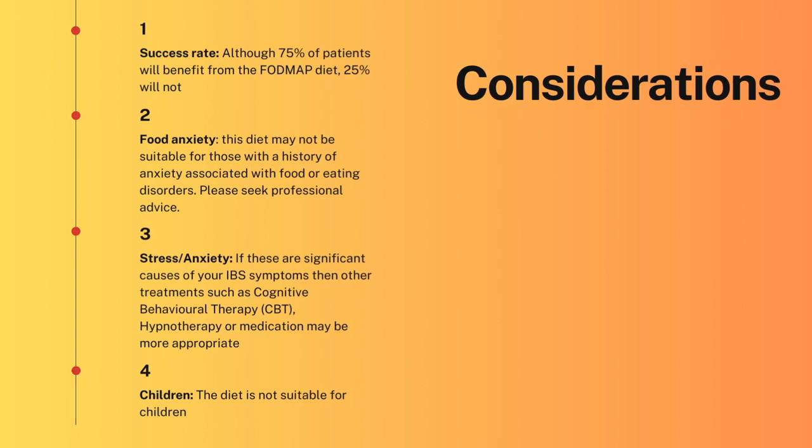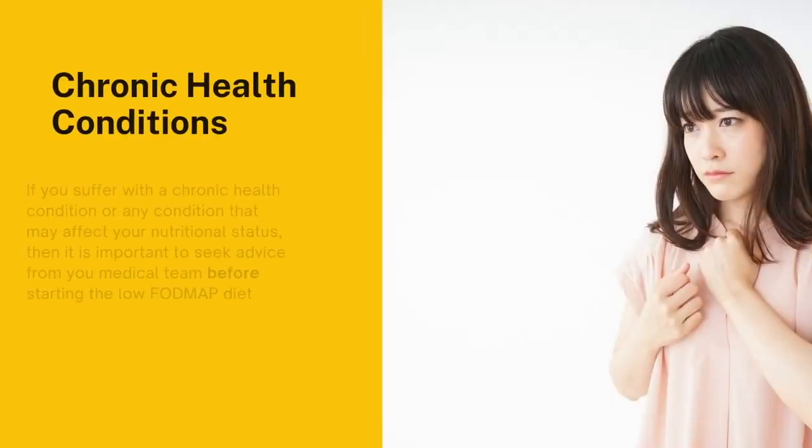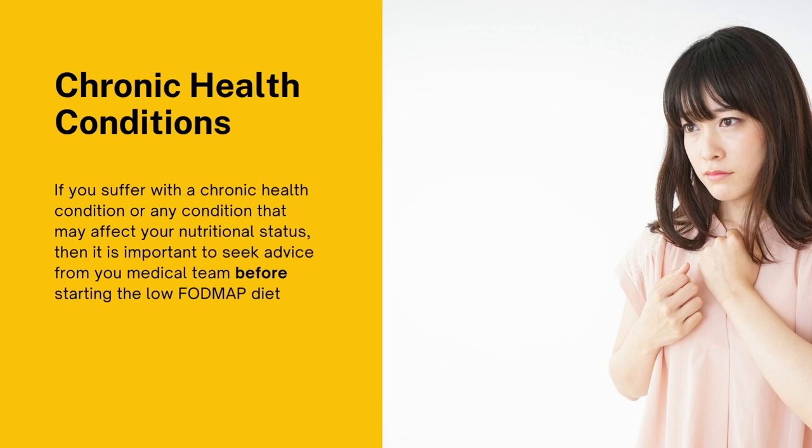And for some patients, stress and anxiety can be significant causes of their IBS symptoms. And if this rings true to you and you feel that these are particularly problematic for you and may be causing your IBS, then you may find that cognitive behavioral therapy, also known as CBT, or hypnotherapy or medication may be more effective than the low FODMAP diet. And finally, the consideration is that this diet is not suitable for children. There just is not enough research in it yet. I want to also touch on the fact that if you've got chronic health conditions that may affect your nutritional status, it's really important to seek advice from your medical team before you even consider doing the low FODMAP diet.